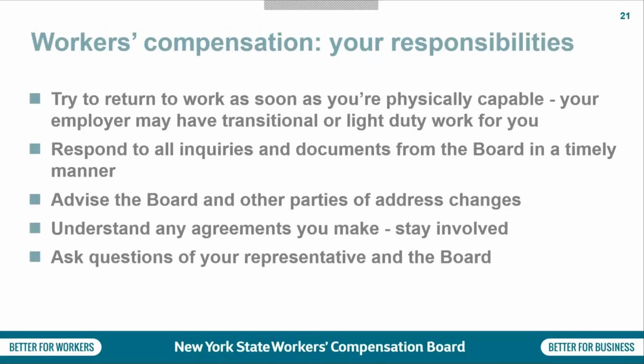Employers, anything you can do to bring an injured worker back is going to help the worker and you. If you're an employer and you're worried about your comp premiums, well, if you bring the worker back to work, the worker's not on comp anymore, so there's no more experience pressure on your premium.